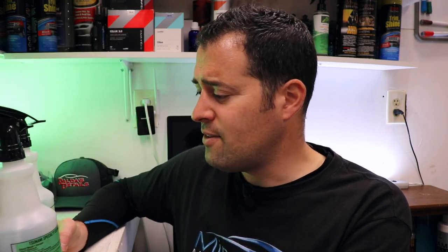But these cleaners did really well in cleaning up those carpets and the upholstery and any of the plastic and interior components. It cleans very well. So it doesn't leave any type of residue that I can see, especially on the plastics or anything like that. Some cheap cleaners will leave kind of like a nasty residue on interior leather and plastic components. So these do not do that at all.